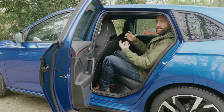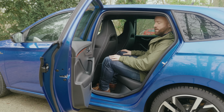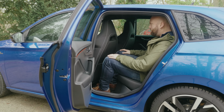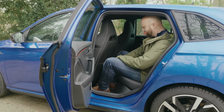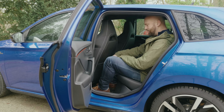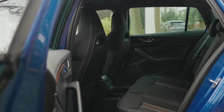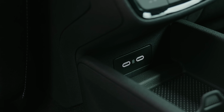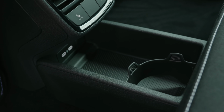Skoda is masters at making smallish cars with lots of interior space, and this updated Scala is no different. Now, being a Monte Carlo, you've got sport seats in front, so it blocks your view out a little bit, but not too much. It's nice and soft here, so you can squidge your knees into it if you need to. You've got a little phone pocket down here, but I'm just quite comfortable. The seat back is nice and reclined. I've got heated outer rear seats in this one as well, and there's also two USB-Cs down there and a cup holder plastic tray thing, which is an option, I think.